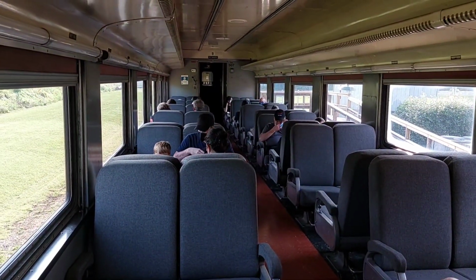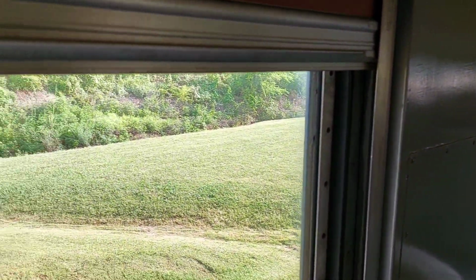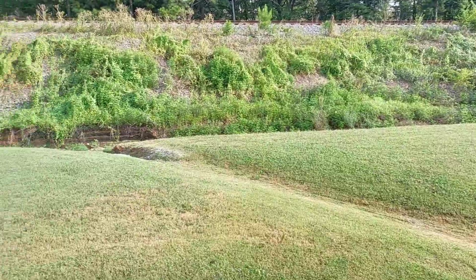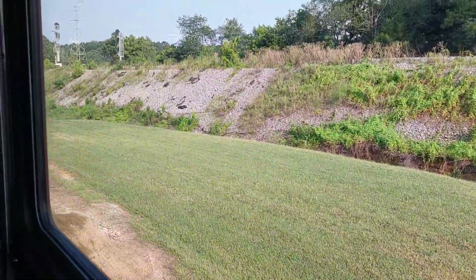Here at the Tennessee Valley Railroad Museum, we are considered a historic railroad, not a scenic railroad, being that the focus of our journey will be the history of the line and our equipment, and not what you see out the window.